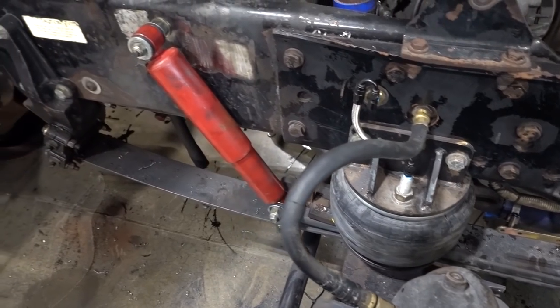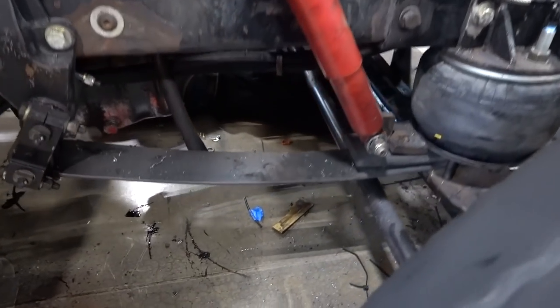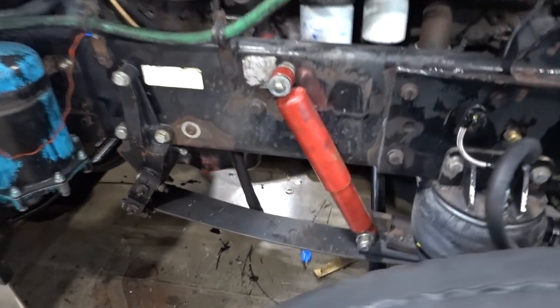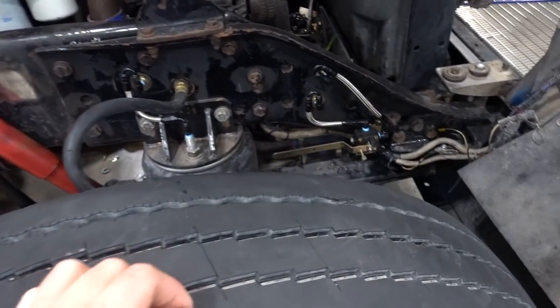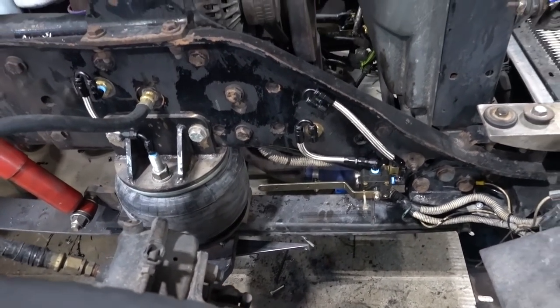CJ, you almost done underneath here? I am, just making sure this thing rides straight down the road right now. Oh, yeah, that would probably be important. It's somewhat important. It does get overlooked sometimes. Air rides for days, boys.